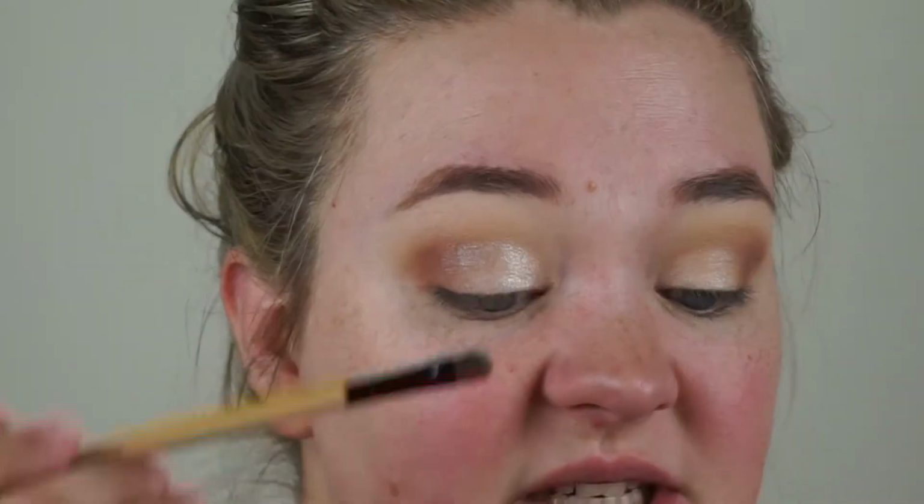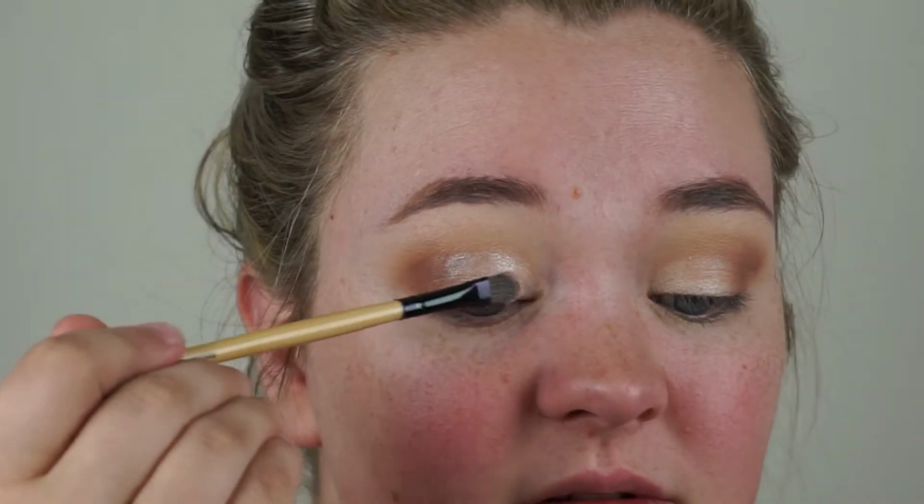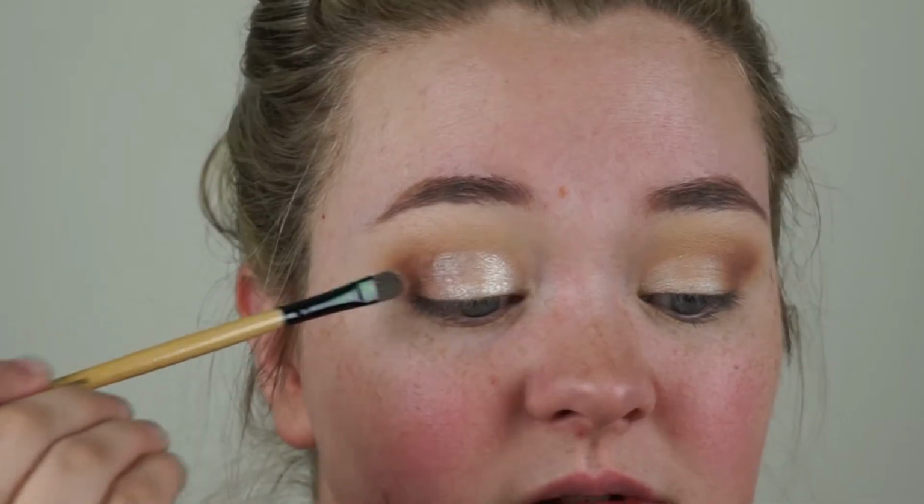I don't want to use Fix Plus just because this is a drugstore tutorial. So I'm gonna try this Milani one and see if that, oh, I'm gonna spray it backwards. Definitely makes a difference. So just for comparison, this is the side with the setting spray, without the setting spray.